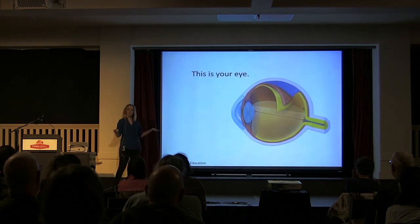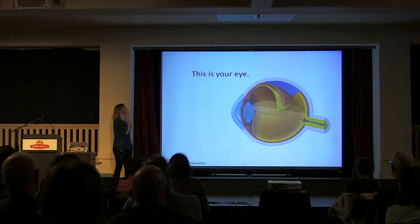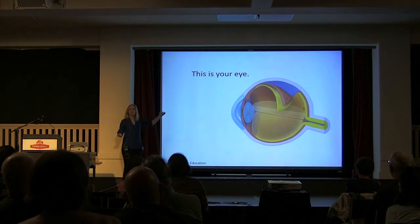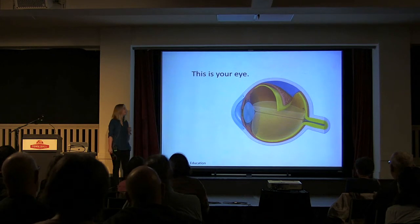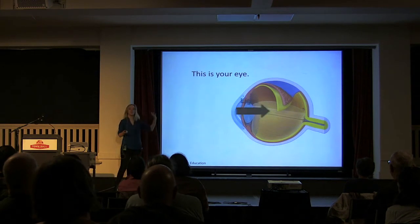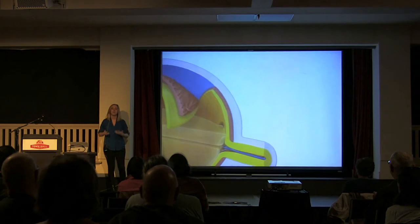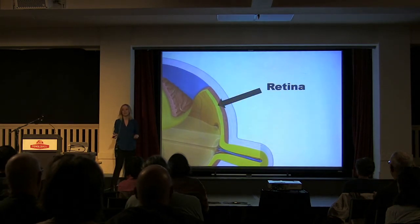So this is your eye. It's not how you're used to seeing it because one, it's not in a head, and two, we're looking at it from the side. This part of the eye that's closest to me is called your cornea. It's the part that you would put a contact lens on. So when light hits your eye, it goes through all of these parts in the front and it hits that back layer. It's the layer that you heard about earlier, the one that I'm interested in and Allie's interested in studying, and it's called the retina.